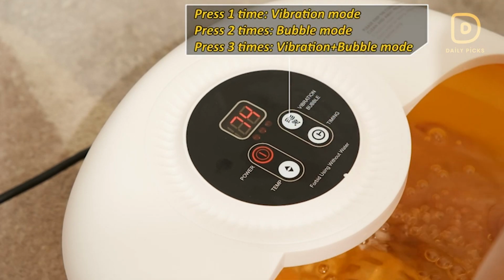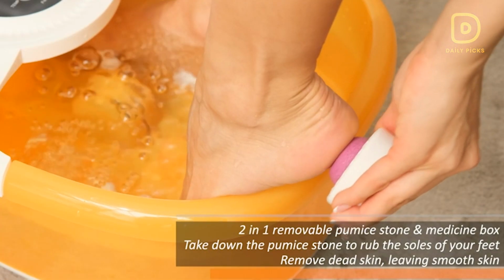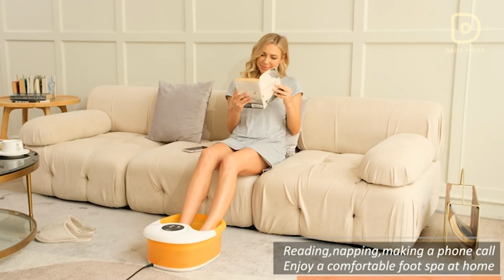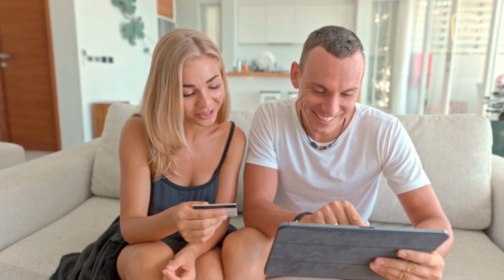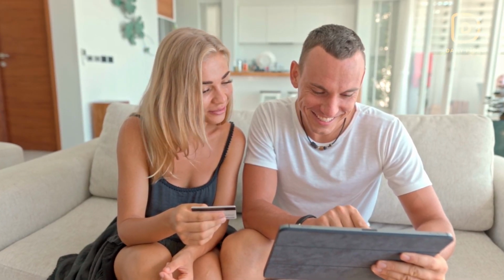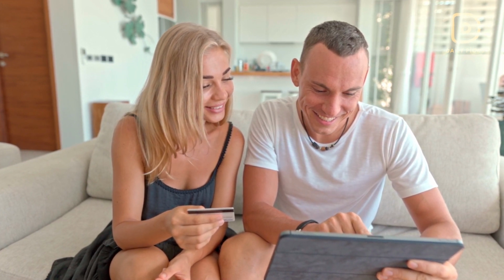ACEVIVI's dedication to quality and innovation shines through in this foot spa, making it a fantastic addition to your self-care routine. And there you have it, our top 5 best foot spas available on the market. Treat your feet to the luxury they deserve with these fantastic options.